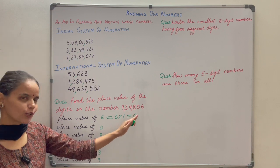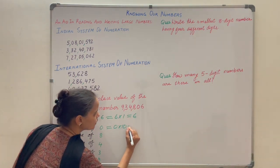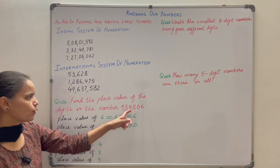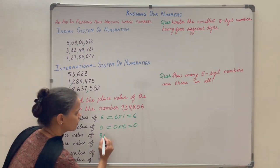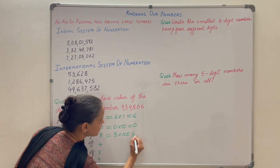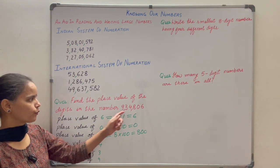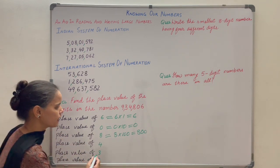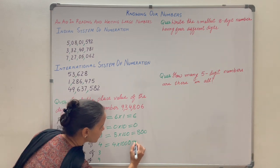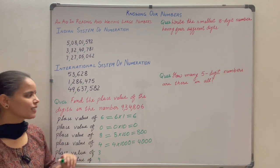Place value of 0, 0 is in 10's place. So 0 into 10, so this is 0. So the place value of 0 is 0. Place value of 8, 8 is in 100's place. So 8 into 100. So what do you get here? 800. Now, place value of 4. 4 is in thousands place. So, the place value of 4 is 4 into 1000. So, what do you get here? 4000. So, the place value of 4 is 4000.